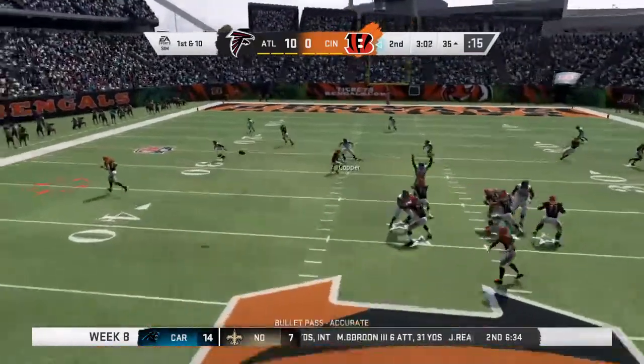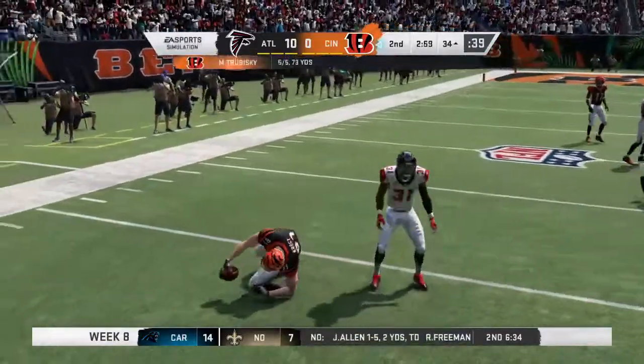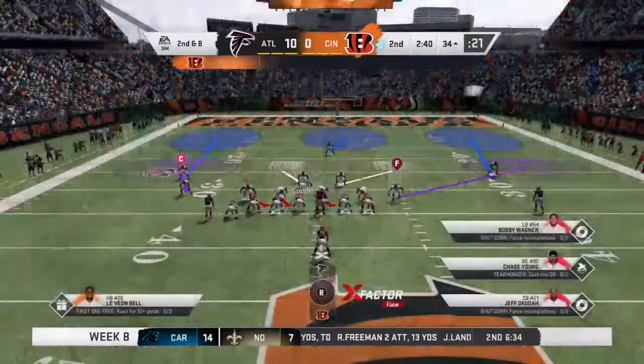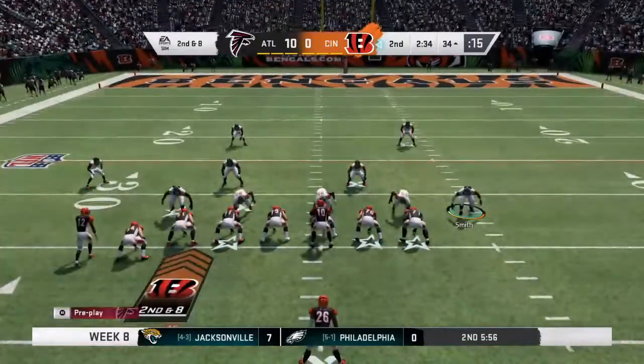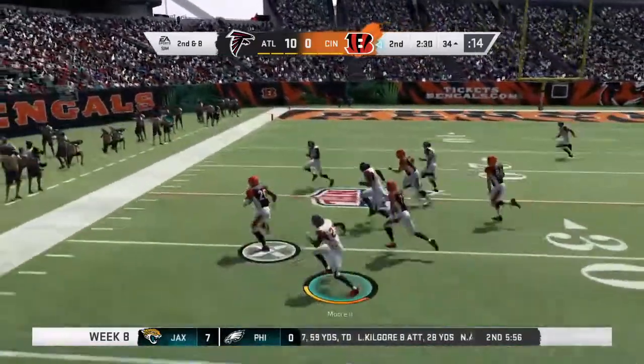On first down, Trubisky. And the grab by Croft. And they'll be inside the 35 now at the 34-yard line. A short gain of just over 2 yards as the first half clock dips inside of 3 minutes. On second down now, it's Bell.